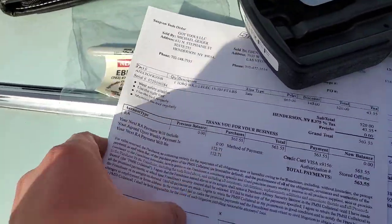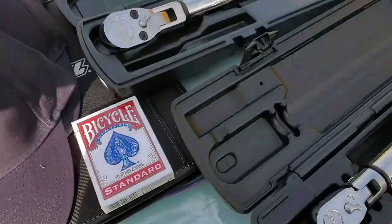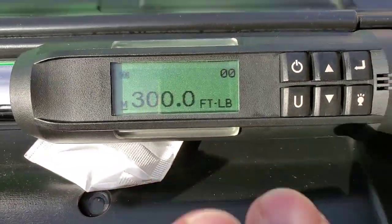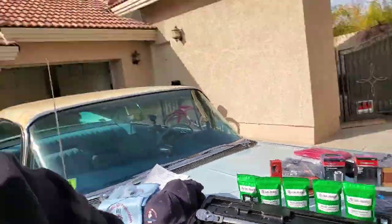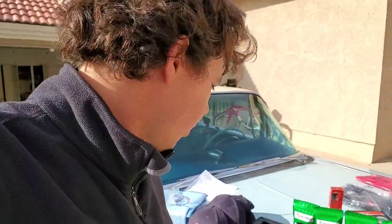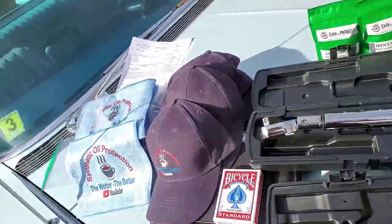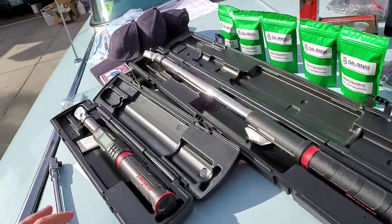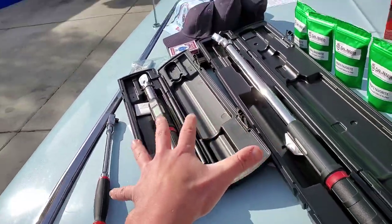We got that. Now we're gonna get into more of the giveaway stuff. We got the big kahuna up to 300 pounds of torque, or 15 pounds. So that sucker, that half inch drive, that's what it's called, a half inch drive, is good for all those different torque ranges. We're giving that away today. So it's about $1,200 in tools.